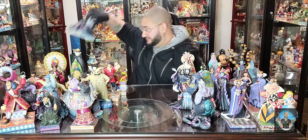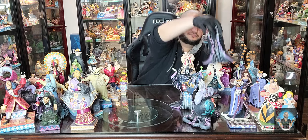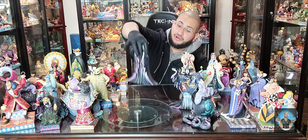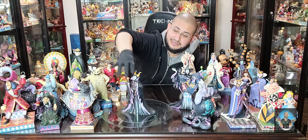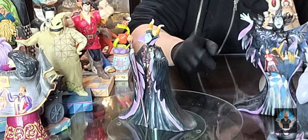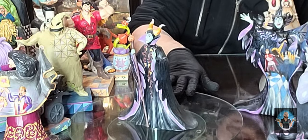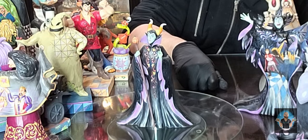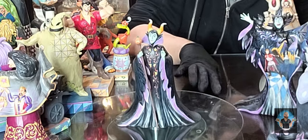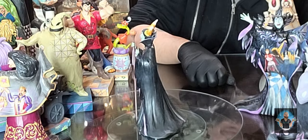Love this piece. We also have from the Halloween collection the Candy Curse. This piece I absolutely love. I'm going to take that back. This right here is Maleficent. What I love about her is the candy corn horns. I think that is so epic. As you look at those details, it is absolutely beautiful.